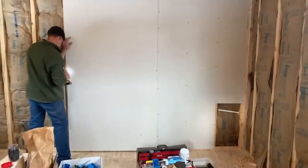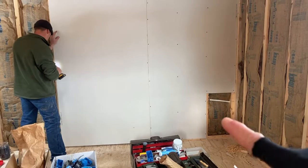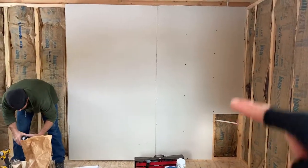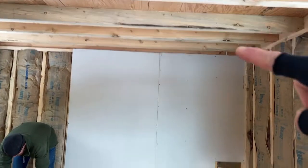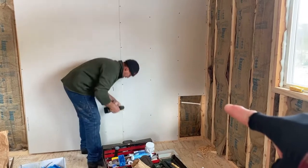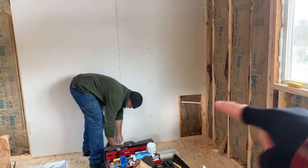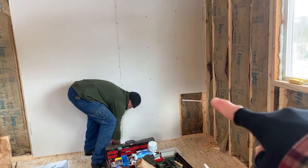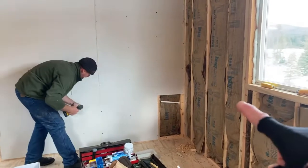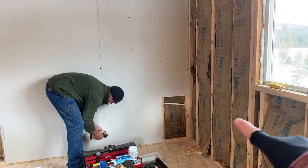But I want to share with you our plumbing, which is now covered. This line here goes straight up into the bedroom there. And this line here goes out to a frost-free. And it's not water coming out the frost-free. It's going to be water coming in the frost-free.